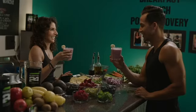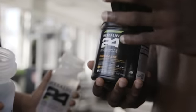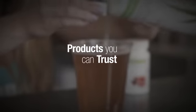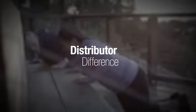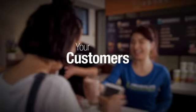At the heart of all this is our promise that our products will always be of the highest quality. Products you and your customers can trust. Products that when combined with the distributor difference, the personalized service and coaching that you provide, deliver results. At the end of the day, it's all about working together and ensuring you have the products you need in order to serve your customers. As a distributor-first company, that's our commitment to you.